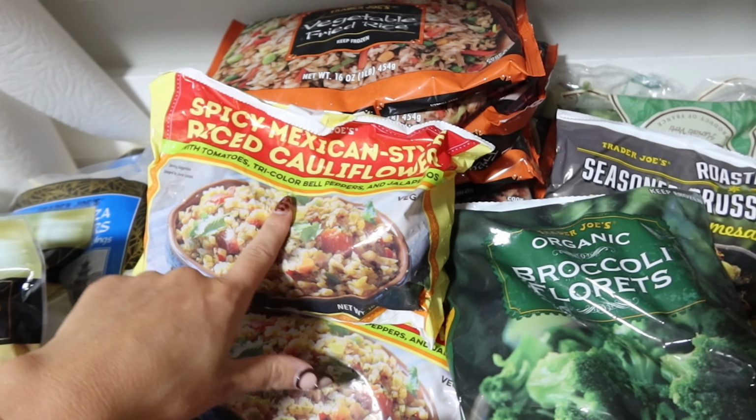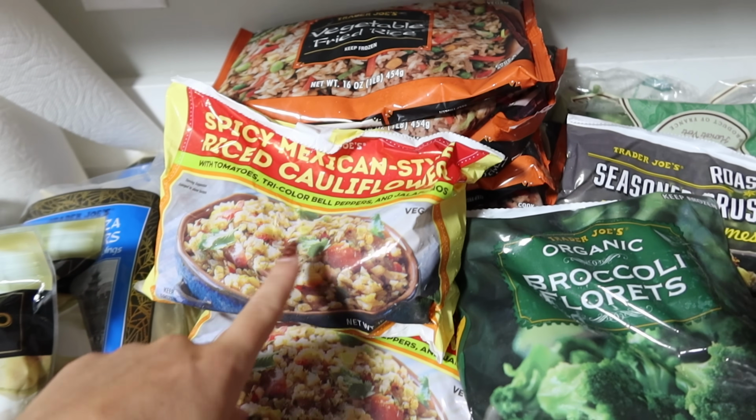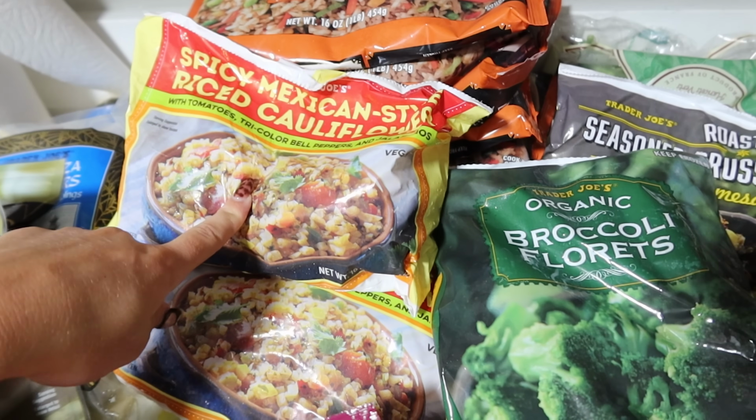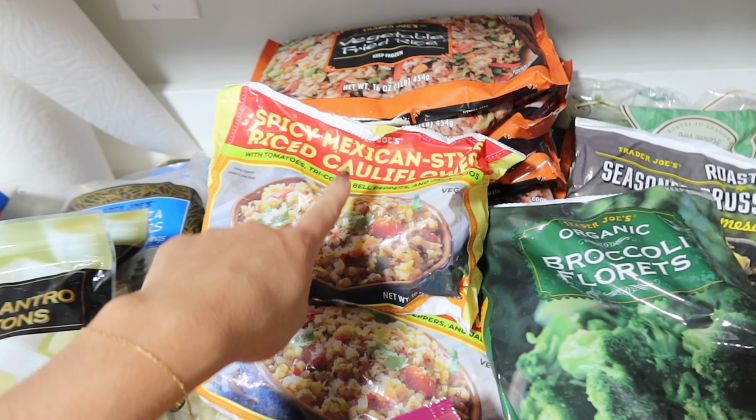We also love this, the spicy Mexican style rice cauliflower. It is so good to just throw in with a meat because there's already so many veggies in it. So good. I do feel like it's on the healthier side. It is definitely spicy and has a kick to it.